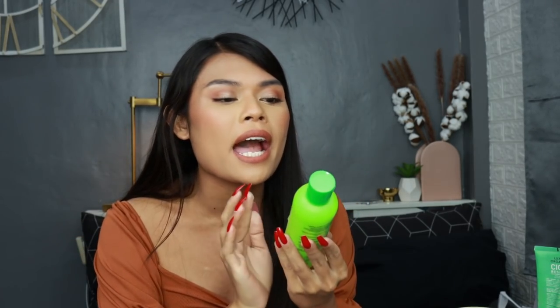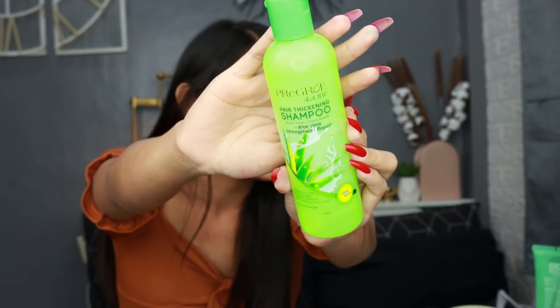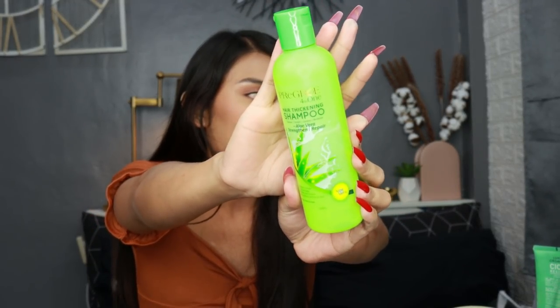So the next product I have here, this is the Pre-Grow 4-in-1 Hair Thickening Shampoo, Aloe Vera Strengthen and Repair. I keep getting questions now. What's a good shampoo for hair thickening and also for hair growth? I highly recommend this. This was actually recommended to me by a good friend of mine. When she started to lose hair, she was actually recommended this by her doctor, if I'm not mistaken. Pre-Grow hair shampoo. So if you're looking for pampakapal ng buhok, this is really good.